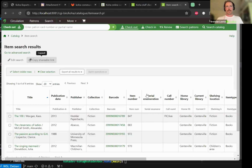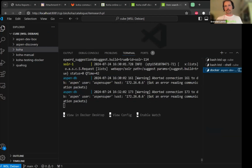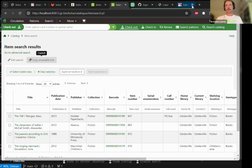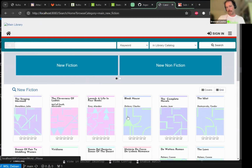And yeah, one other thing I wanted to share about Koha testing Docker is you can also connect it up to the Aspen DevBox Docker, and you can basically have them both running side by side. I set this up earlier. So I have the Aspen Docker running here from these two repositories, and then I have Koha testing Docker running, and so you can have Aspen running locally and play around with that. I haven't really got that far working with that, but it's fun and exciting that you can do that.